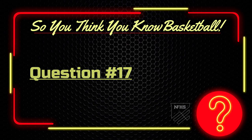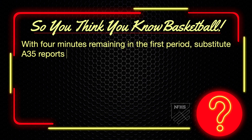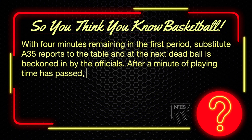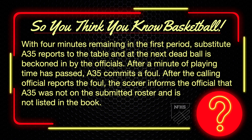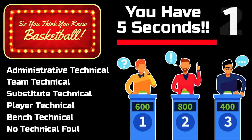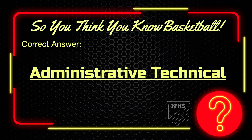Question 17. With 4 minutes remaining in the first period, substitute A35 reports to the table and at the next dead ball is beckoned in by the officials. After a minute of playing time has passed, A35 commits a foul. After the calling official reports the foul, the scorer informs the official that A35 was not on the submitted roster and is not listed in the book. Administrative technical foul.